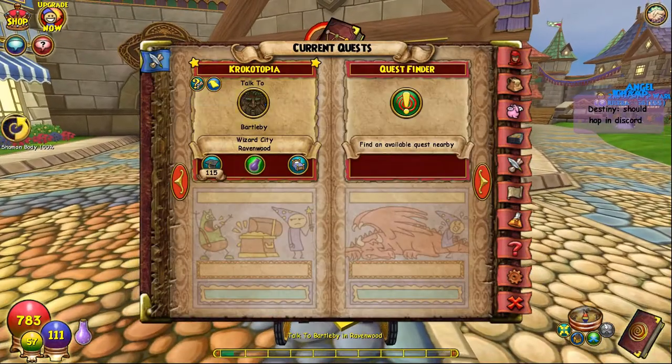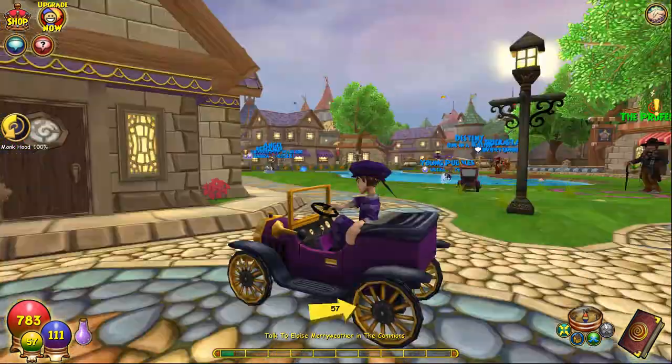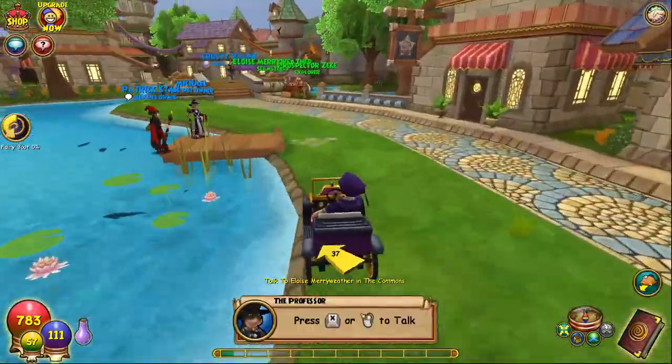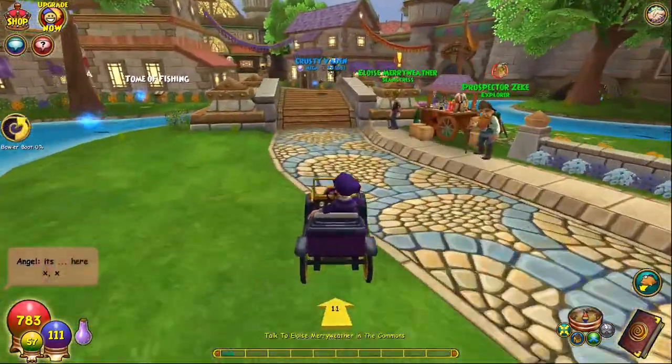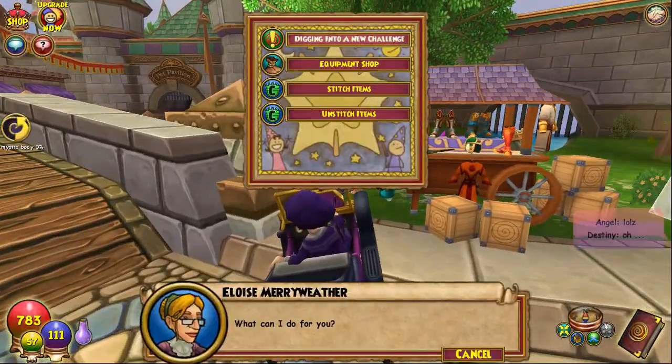So, the only quest we need to do is talk to Bartleby, but if we click this, we have some other stuff that we need to actually do. Because I want to go to Krakatopia, but not just yet. I want to do some stuff around here, so digging into a new challenge.